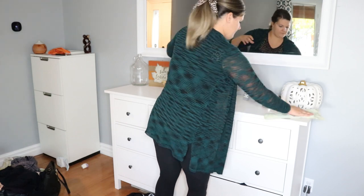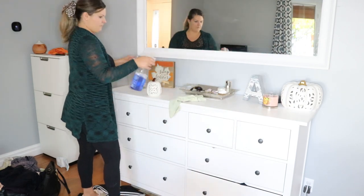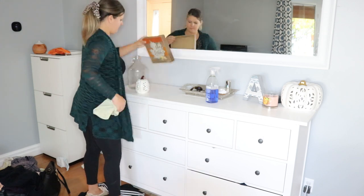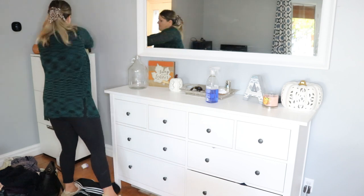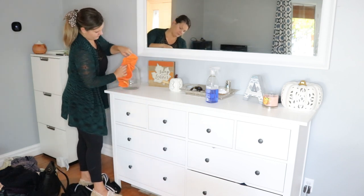I'm also changing my bed sheets because I haven't done that this week. Typically, once a month, I'll have my husband help me rotate the bed, but since he is not here today, I'm on my own with two kiddos. I will not be doing that. So I'll just quickly wipe everything down, make sure that all of the surfaces are really nice and clean.